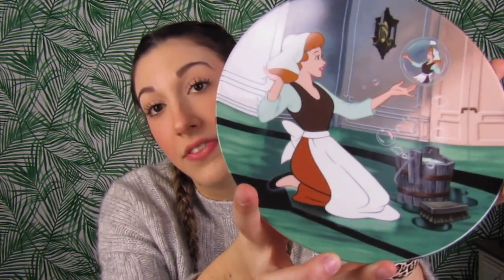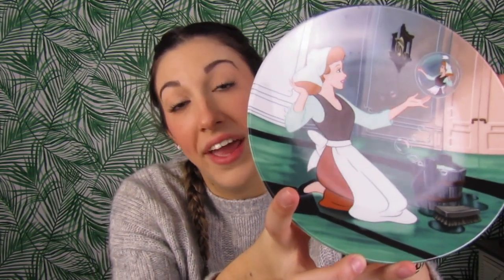What is it, you ask? It's beautiful. I don't even want to take it out of the box. But I do have a Fantasia plate kind of like this. It's a little smaller. So maybe I'll start a little plate wall. This plate is from 1989. It is the 8,663rd plate made.